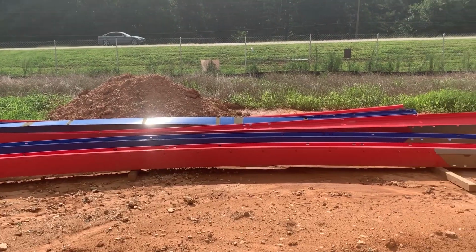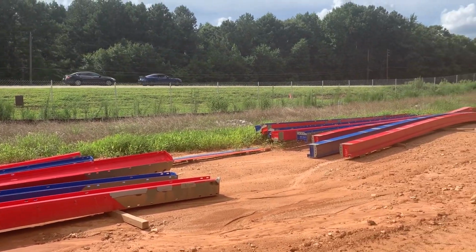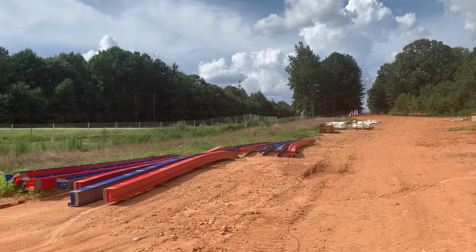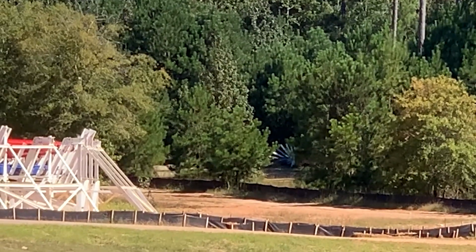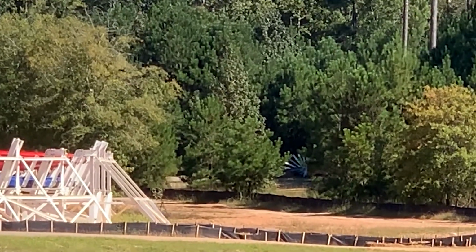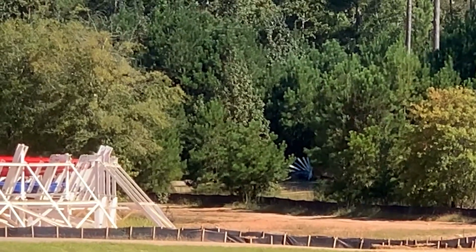This is similar to what we saw with the Raven Truss dive prior to it going vertical. Looking back at some old footage, you can see some of these supports here, bolted onto the track before they were raised up by the crane and dropped into place. Now this still could sit for a few more weeks before we see it go vertical, but I think we're going to be seeing it sooner rather than later. Which leads me to our next update.